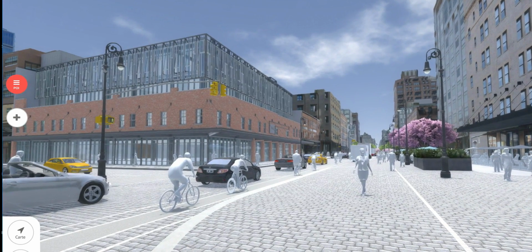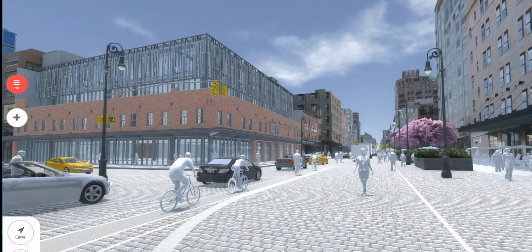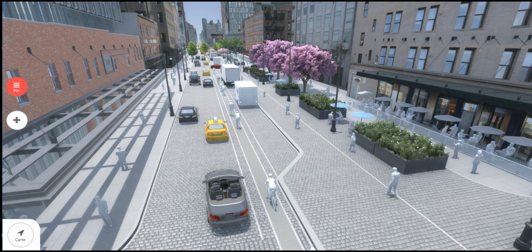Turning down 9th Avenue, we see the new development of 9 Ninth. The former home of Pastis, this landmark building will soon welcome a flagship Restoration Hardware experiential retail center.